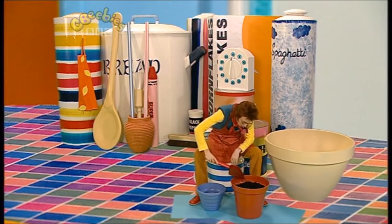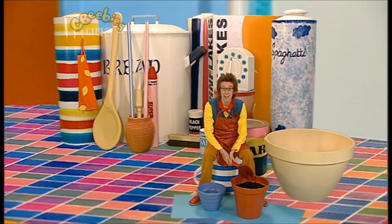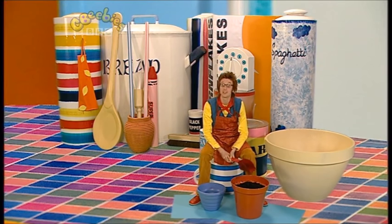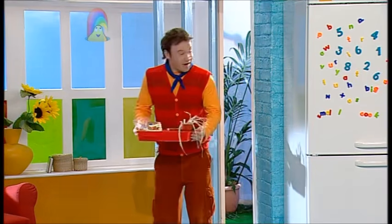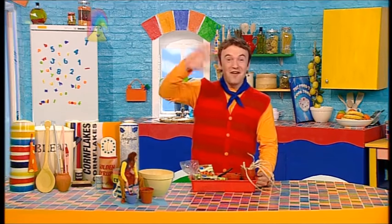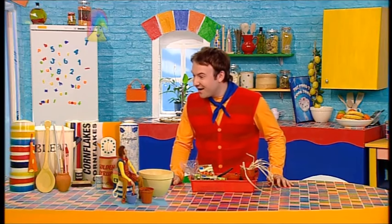There we go. Oh, hello. Welcome to our cafe, the best cafe in the world. Ben's just gone to get some seeds from the shed. I'm looking after the pot. Oh, hello, everyone. Hello, Small. How's it going? The pot's ready for the seeds.